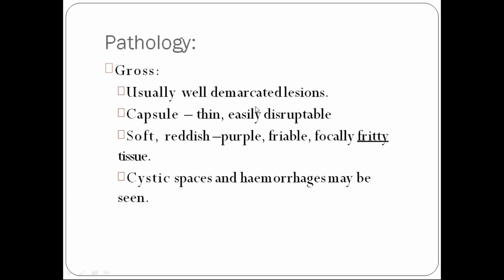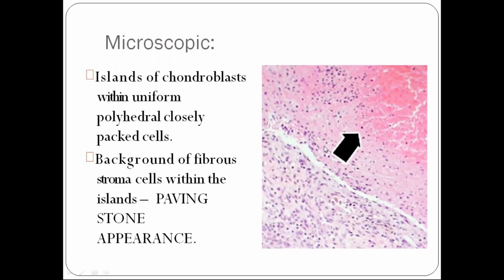Grossly it is seen with a capsule, and the tissue is soft, reddish purple and friable. There might be cystic spaces and hemorrhages seen. Microscopically, you can see islands of chondroblasts. The small things are the chondroblasts. This can be present in the form of islands with a background of stroma. Okay, it looks like a paving stone appearance. Paving stone means we can see some stones in a lawn. That way, the chondroblasts can be seen in the stroma. So this can be described as a paving stone appearance.